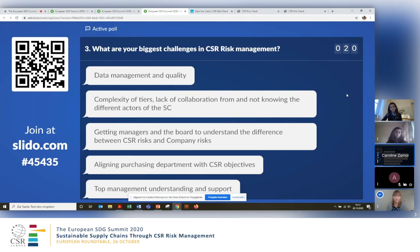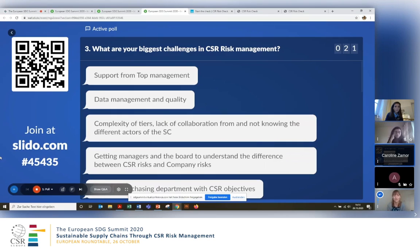Complexity. Very interesting to see. There's a lot. Aligning the purchasing department with CSR objectives. So that's also about embedding it into the company. Complexity of tiers, lack of collaboration. Yeah, data management quality. Okay, thank you for all the different answers and your active responses.